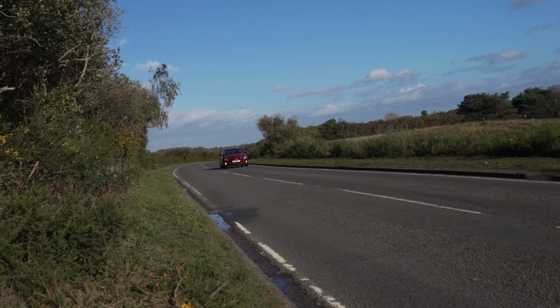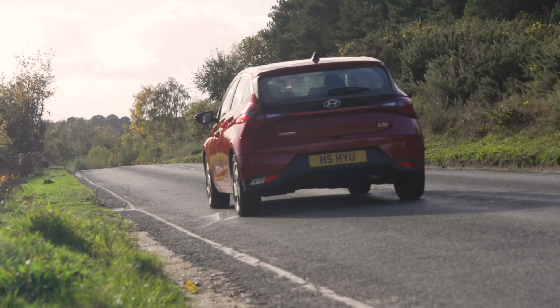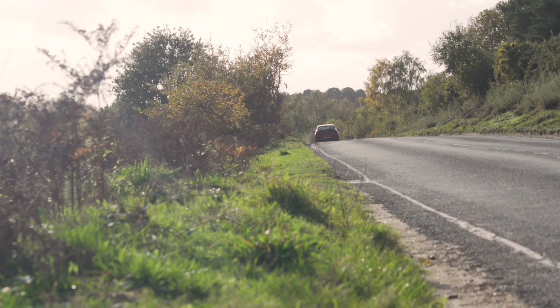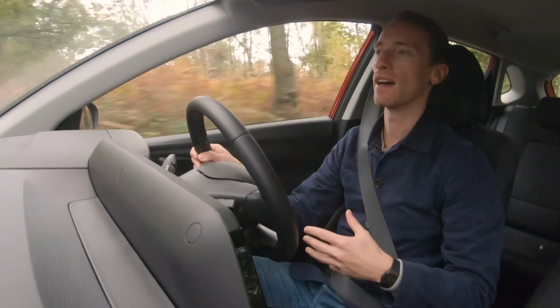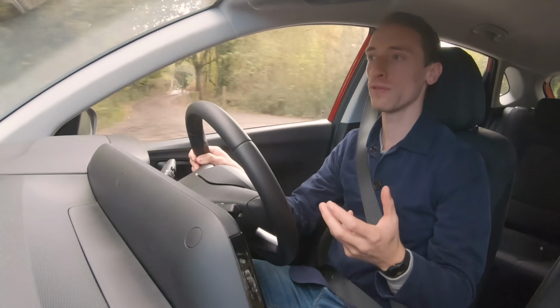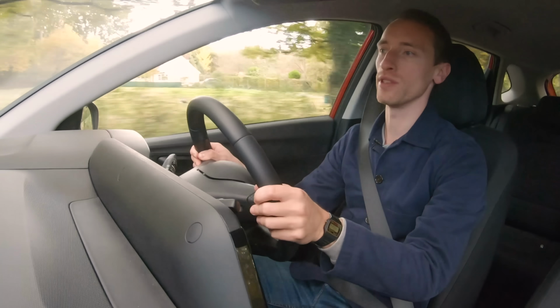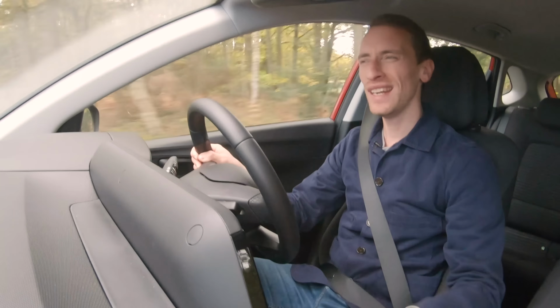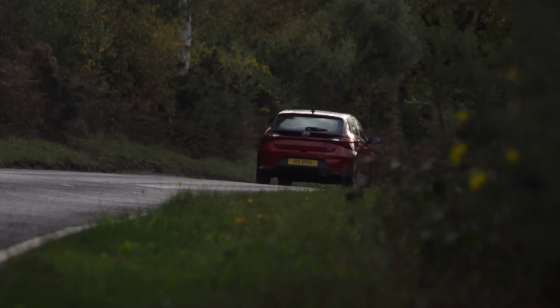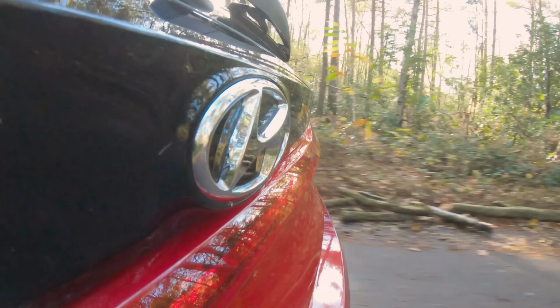Now, one of the main features in this new i20 is the mild hybrid engine tech that it gets. But it really is very mild. So it's one of those 48-volt systems that lots of cars are having now, and it means that you can't travel on electric power alone. For example, you can't plug in the battery to charge it up, but it is there to give a little boost in performance and to help fuel efficiency, and it also gives it a really smooth stop-start engine system as well.